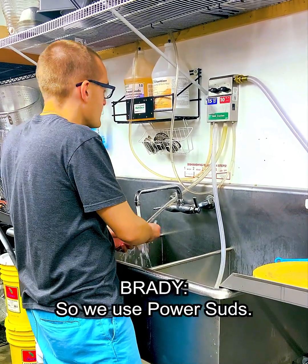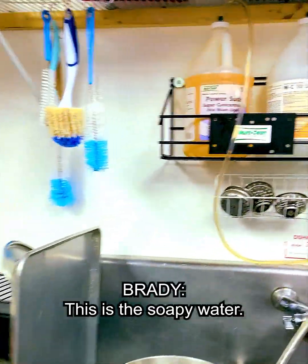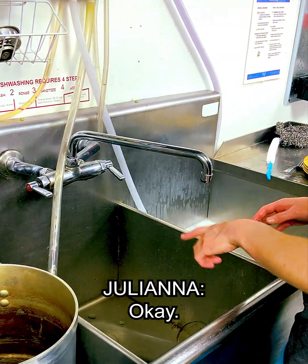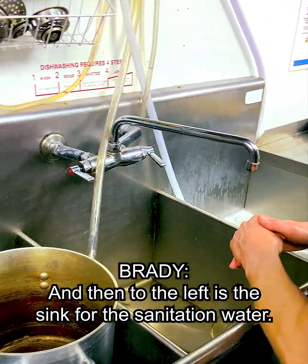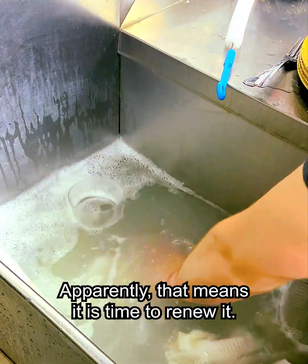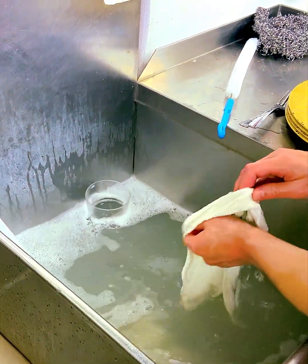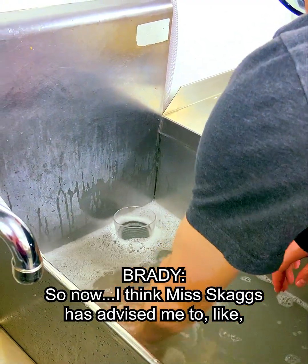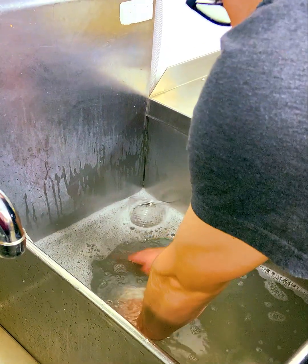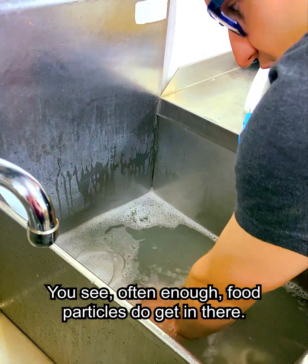So we use Power Suds. That's our dishwashing liquid. This is the soapy water. This middle sink is where I put dirty dishes. Okay. And then to the left is the sink for the sanitation water. You see how faded this water looks? Apparently that means it is time to renew it. So now, I think Ms. Gax has advised me to only renew it every hour or so, but you see, often enough, food particles do get in there.